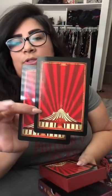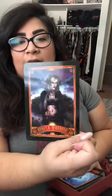Okay, the Divine Circus Oracle. This one has been sitting in the bottom of my drawer for so long that I finally feel called to pull it out. So the deck itself has really cute circus tent card backs. It's circus related. This is another deck where I use the guidebook a lot. So I have the guidebook with me.